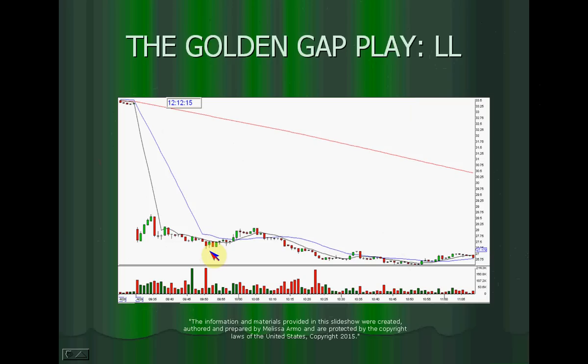Time of the day of the first drop was before 10 o'clock Eastern time. You could have held it longer even. You see that it dropped down in here, and it kind of started basing around 11 o'clock, right before 11 o'clock. I think this ended up being the low of the day. I don't think it broke the low in here. But the majority of the move happened here in the morning.